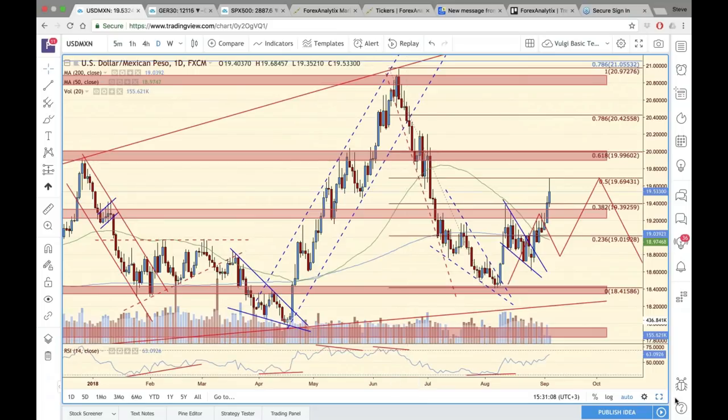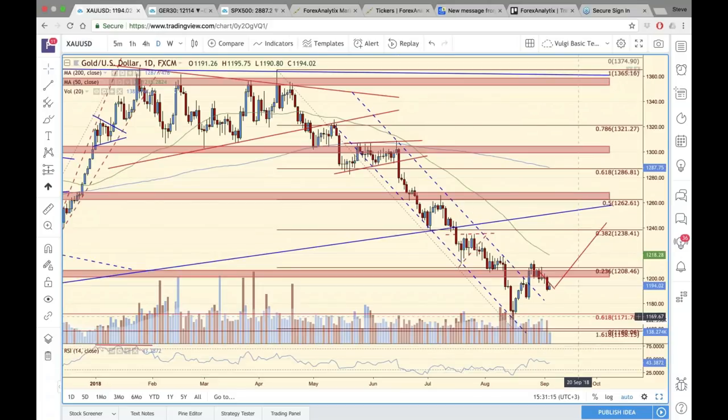So I just wanted to add that for this pair. Now let's go ahead and have a look at the metals. I've started adding to my gold position. I now have 2/3 of a regular position size long. So I'm still positive about gold. I still think there's a very decent chance, and a very respectable reward to risk ratio, that we're actually going to be moving higher from here.